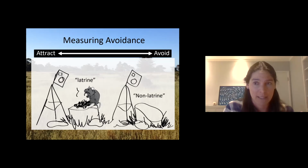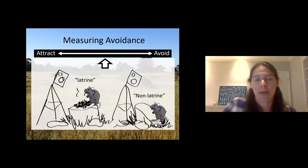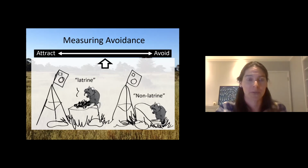It's more likely to be seen at the latrine, it's attracted to it. If we see it more often at a non-latrine site, we'd say that's avoidance. And if it's equally distributed at both, it's neutral, not really interacting with them at all on this spectrum of attraction and avoidance. It's just moving through the habitat.